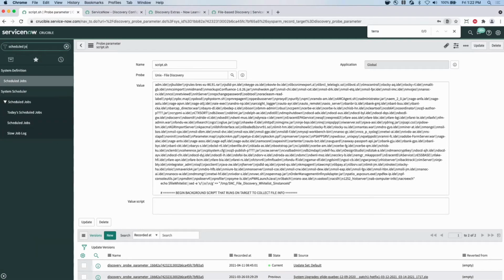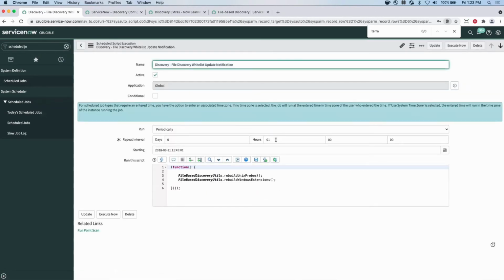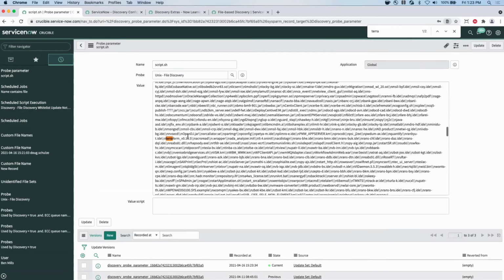And if we go to system definitions, and we go file, here is this scheduled job, it runs every hour. And what that does is rebuild the Windows and the Unix extensions, what we just added for Terraform version 13.5. So if you're trying to test this out and you're like, it's not running, where is it? Well, the scheduled job probably hasn't run. So you want to either execute this right now in your testing, or if it's fine for you to wait an hour, go grab a coffee. That's up to your decision. I like executing it now because I want to get my work done. So now that we've done that, we can go back to our probe parameter, and there's our Terraform. As we see, it popped right in there.